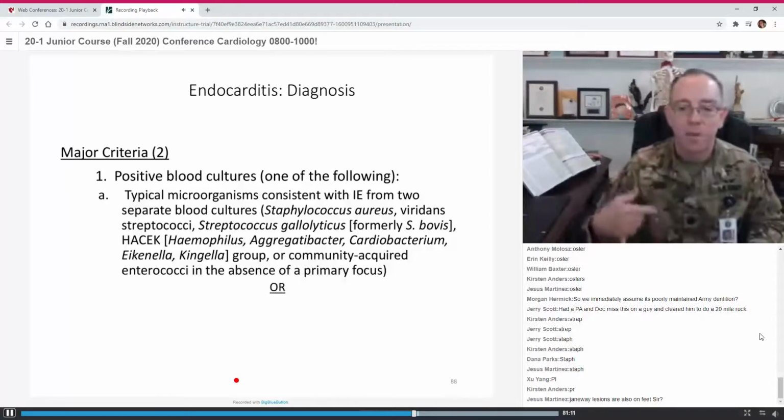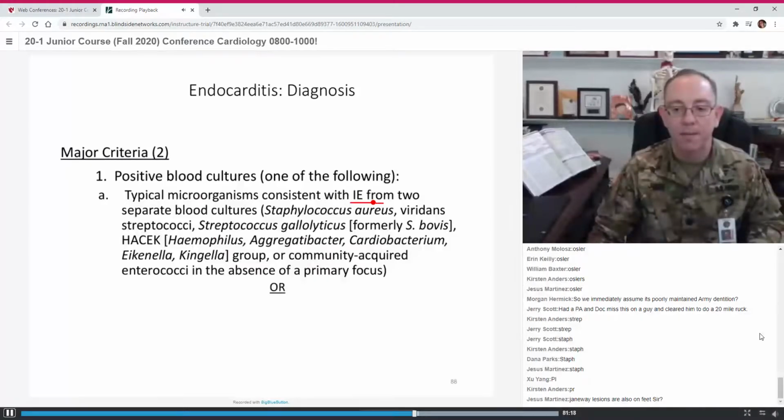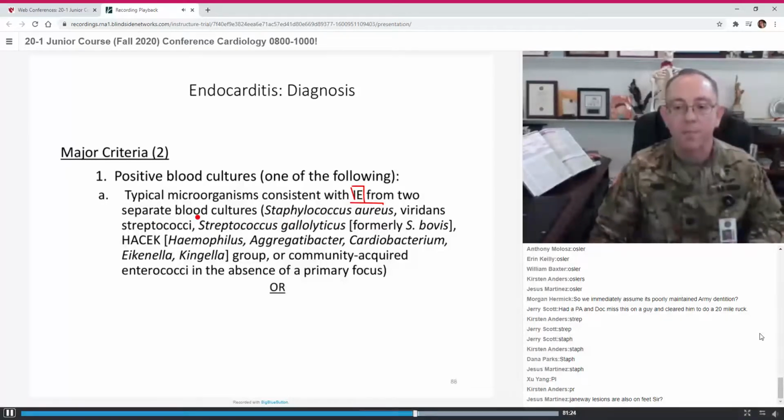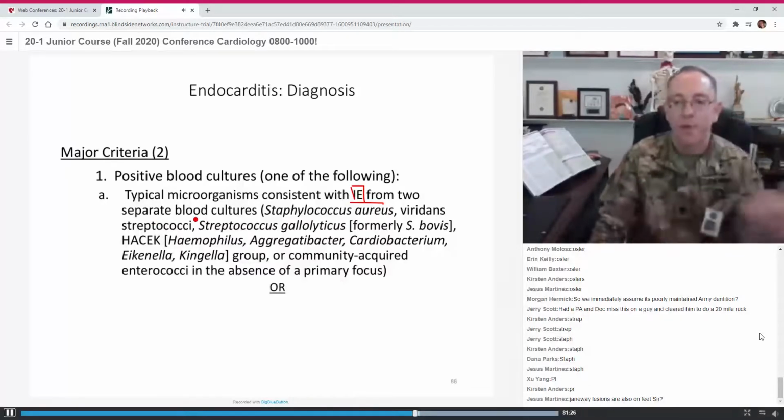So blood cultures come back, it's positive. Okay, good. So 2 microorganisms consistent with typical microorganisms that confirm infective endocarditis from 2 separate blood cultures, right? 2 locations. That's what we've got to find.